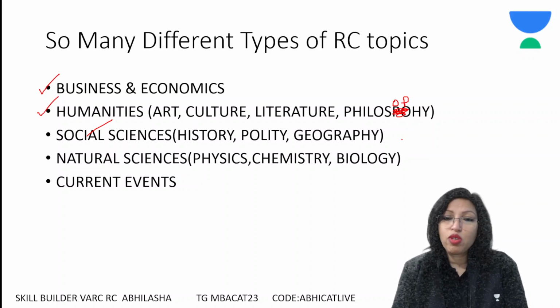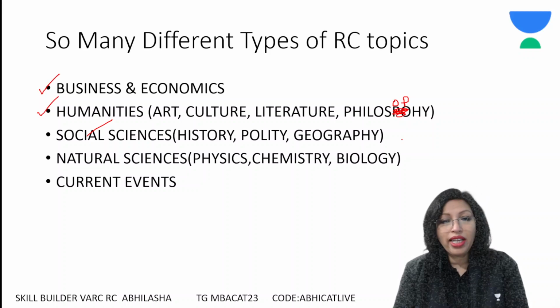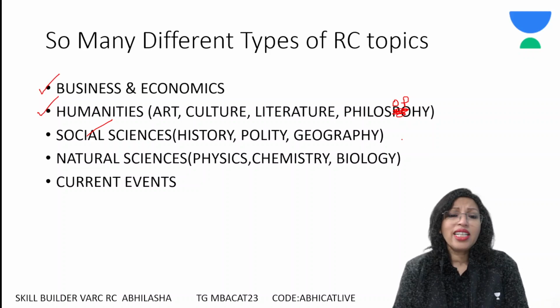So all of these types of philosophies can be very interesting and can be very, very helpful to you while you are reading. So humanities, there is a lot of topics that are out there and those should be taken care of. Then social sciences.